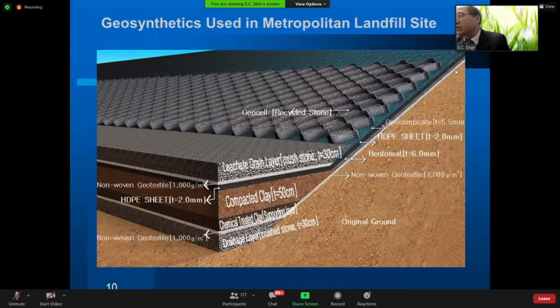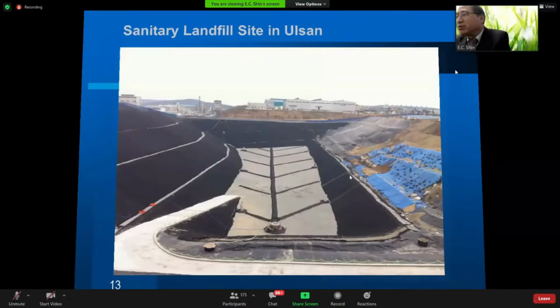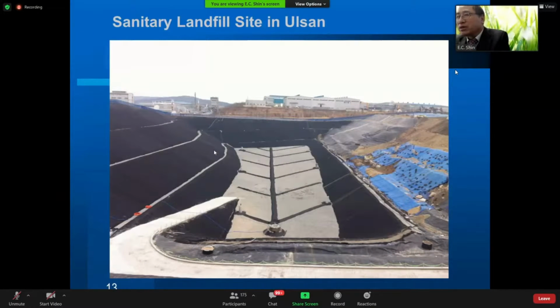We use bentonite instead, because this is a slope, and with a thicker soil or clay layer there may be sliding failure. So we have a bentonite layer and then HDPE 2 millimeter and the geocomposite. After that, you see, this is like a geocell layer. Normally we cover it, and maybe we normally fix it against the wind blow of this system.